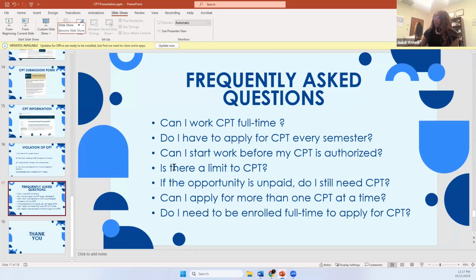Next question, is there a limit to CPT? There is no limit to CPT, but remember the caveat, if you have CPT full-time for 12 months, that's going to affect your eligibility for OPT, but that should not be a problem as you're only allowed to work full-time in the summer. So it shouldn't add up to 12 months. If the opportunity is unpaid, do I still need CPT? The answer is yes. Can I apply for more than one CPT at a time? Sometimes we have students in the summer who have 2 part-time positions and they are able to apply for more than one CPT at a time, but you will need 2 separate applications.